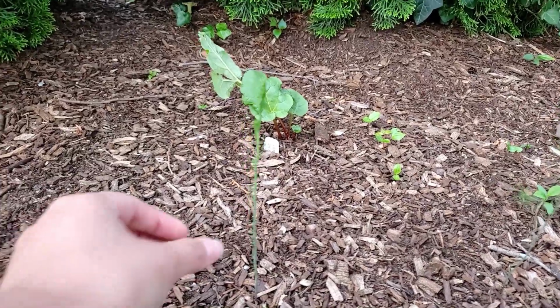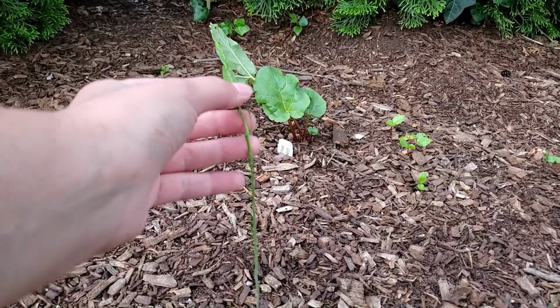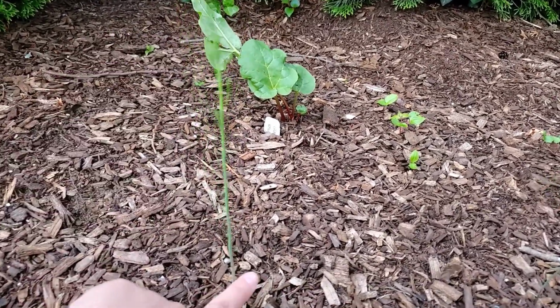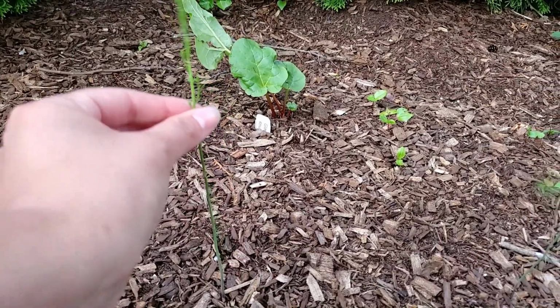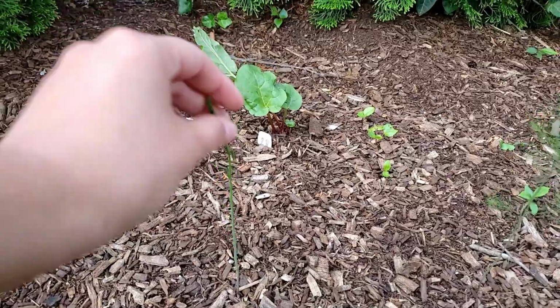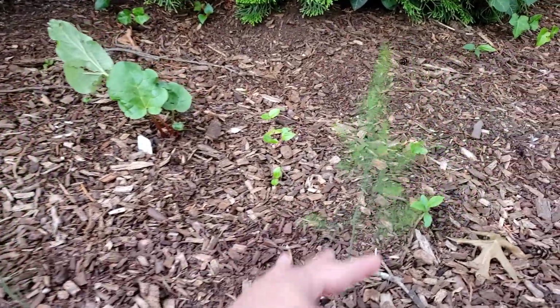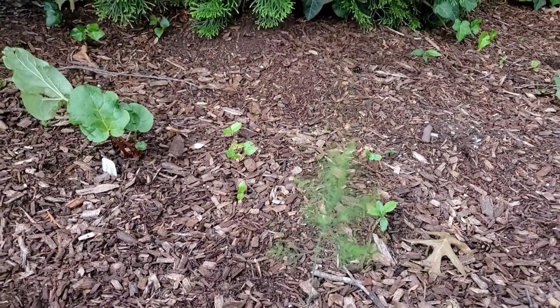Here is an example of the male asparagus. Look how thin that is, and that is the stalk that you would harvest. It'll eventually grow to be maybe 3/4 of an inch thick, from pencil thin to 3/4 of an inch. And then here's the female end.